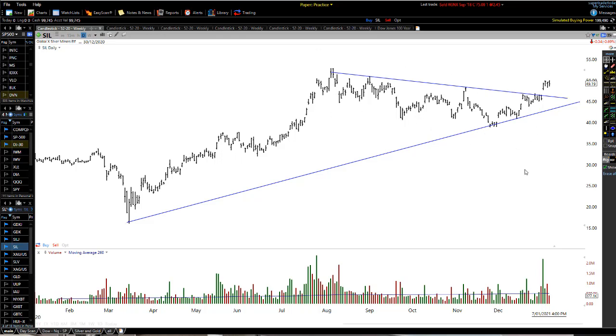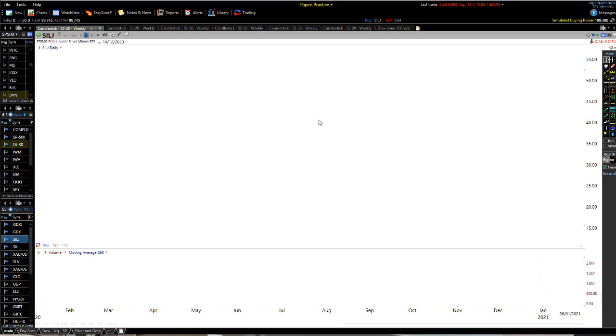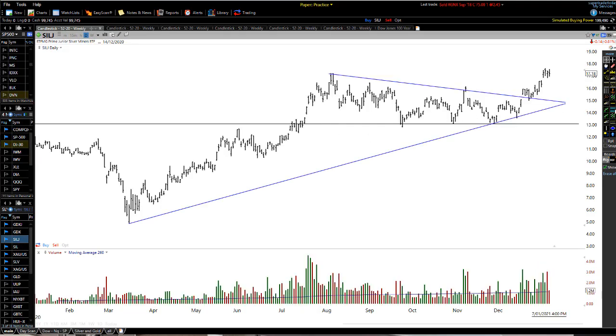Now guys, I'm in one silver stock. You guys know what that stock is. I'm in EXK myself. So I think EXK has a lot more upside. That's the wrong time to be getting in right now when it comes to EXK. The right time was a month or many months ago when it was doing nothing. So we're just starting to see a nice little breakout of this SILJ. And you can see the SIL and the Silver Miners.